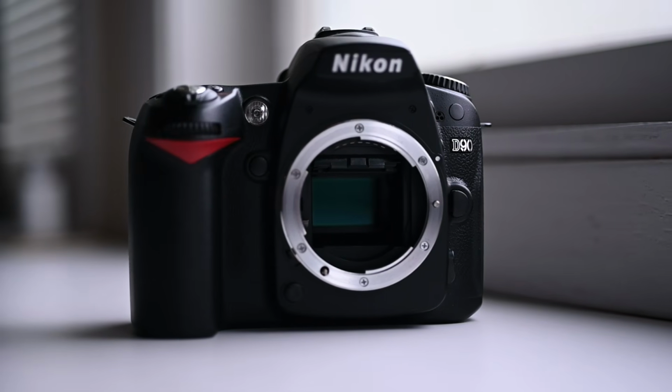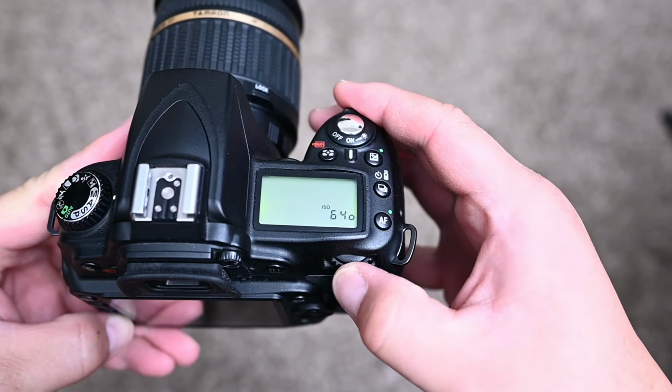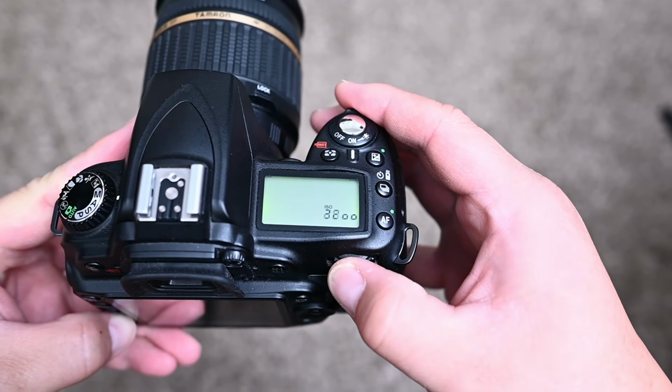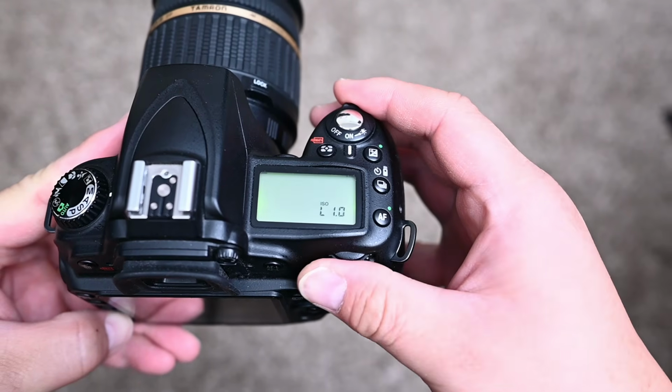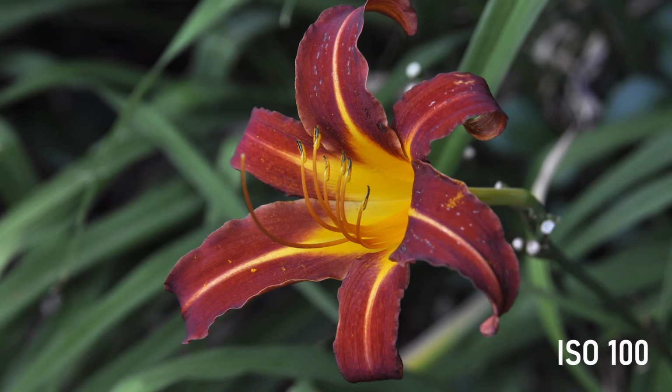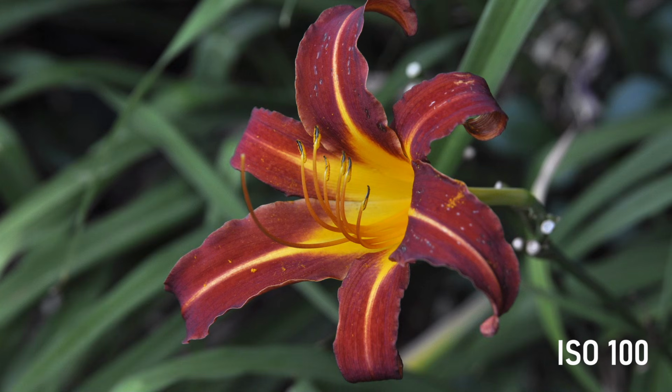The Nikon D90 does have a 12 megapixel CMOS crop sensor. The ISO ranges from 200 to 3200 with a boost up to 6400. Lo 1.0 is equivalent to ISO 100 and it also does have ISO 200. Here are two pictures, one at Lo 1.0 which is ISO 100 and one at ISO 200. Let me know in the comments below if you can tell the difference, because on my computer screen and on social media I think it's nearly impossible to tell.